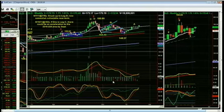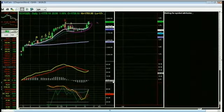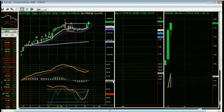And what we've done here, if I go to the GC, you've got a cup and handle breakout here. That is really positive. But the stochastic and MACD need to catch up. So it might be positive on the daily chart, but the support is most important. 1742 is the gold support. It trades at 1778.